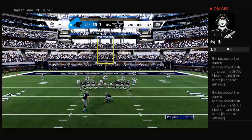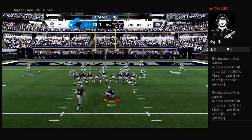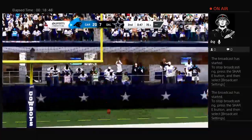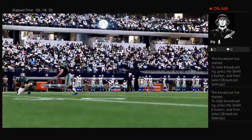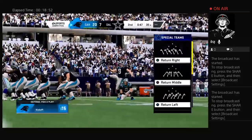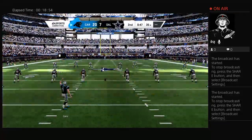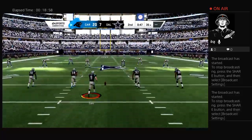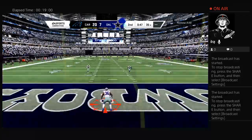Gano now to add the extra point. And he pushed it right. It's no good. So with the missed PAT in his rearview mirror, he goes back out to kick this one off.